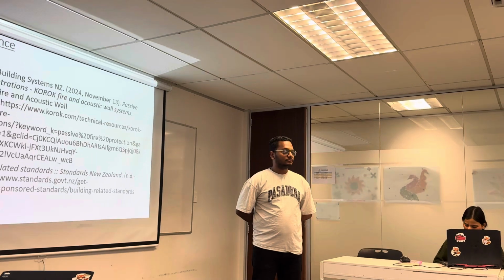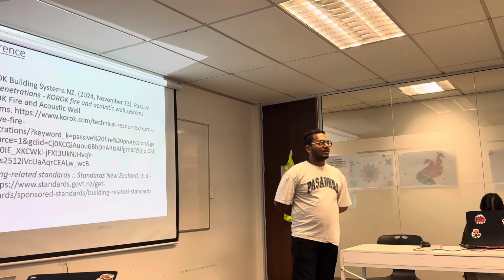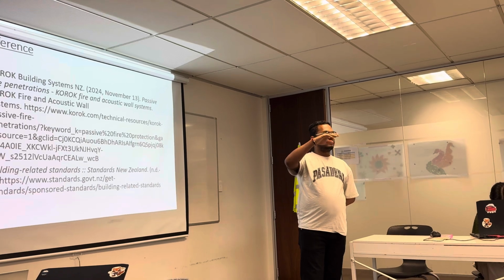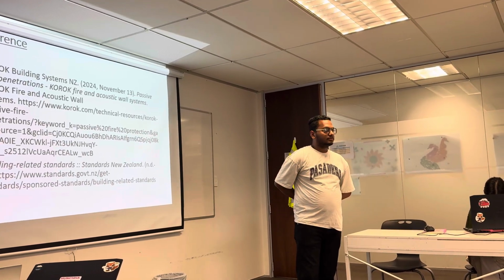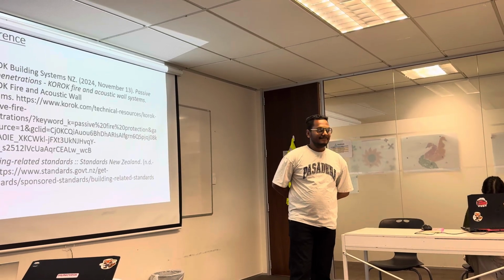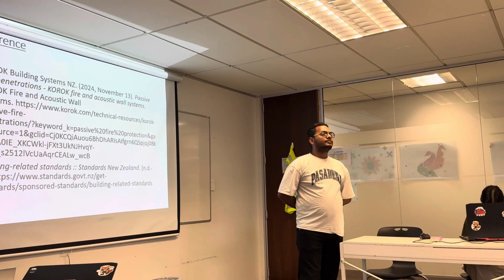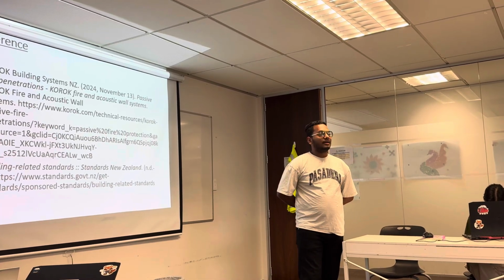Could you please explain what is the main objective of using fire dampers? It will make a barrier so it will not spread the fire. Could you please give three examples of active fire protection systems? Fire extinguisher, water sprinkler, and alarms.